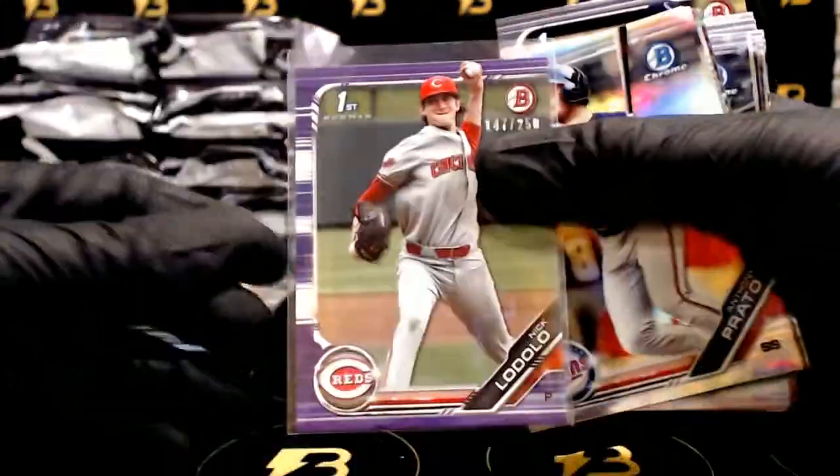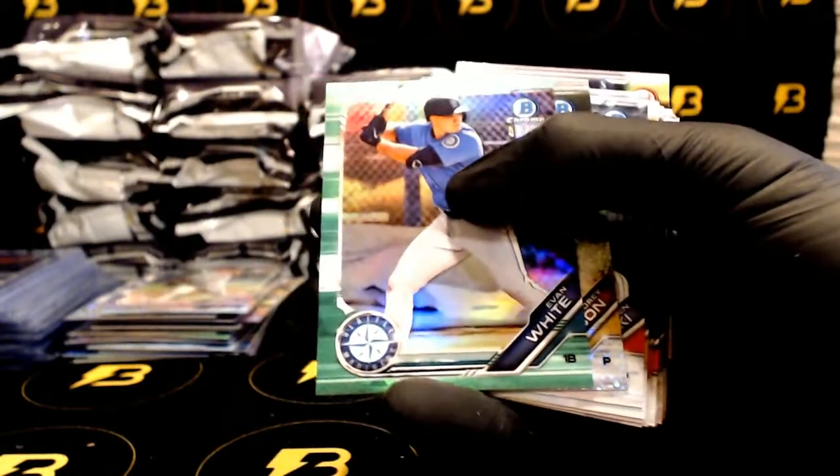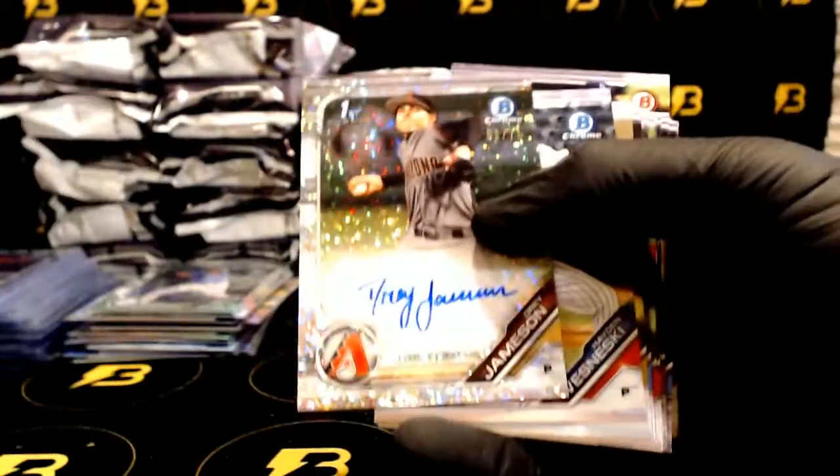/250 Lodolo going out to the Reds. And /99 Whites going out to the Mariners. And nice Jameson out of 71 sparkle autograph going out to the Diamondbacks.